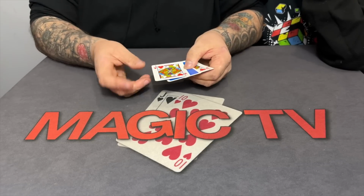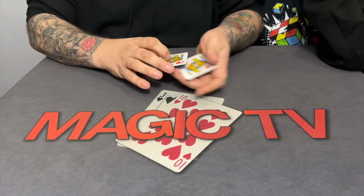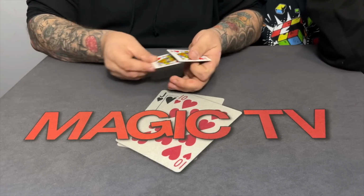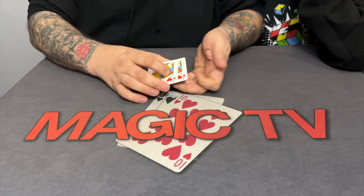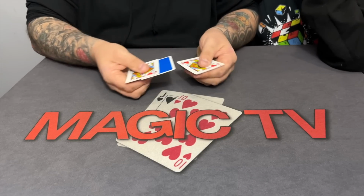Let me explain how that move works. You see, you start off with all of the jacks face up like that. So the first one, the second one, the third one, they're all face up, right? Yeah. And then you show the one in the middle. This is the move. When you do the move, you turn it face down. You probably can't see that I turned it face down, but I did turn it face down.